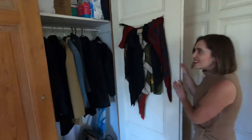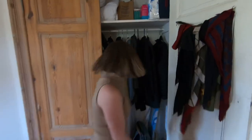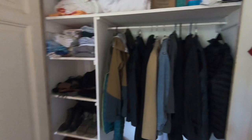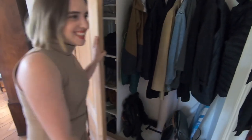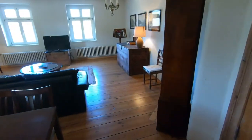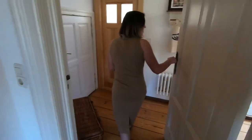A bookcase, and then a closet. This is my scarf collection. This place has 10 times the storage of the old place. We keep our towels and some of our bags and things. Bug out bags. Hannah's created a bug out bag. So yeah, this is the living room. Nice and big. Okay, so now where are we?